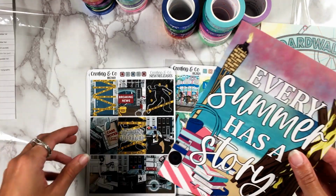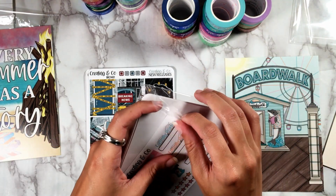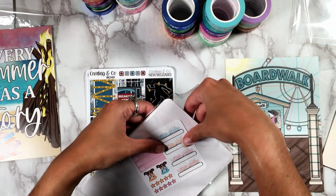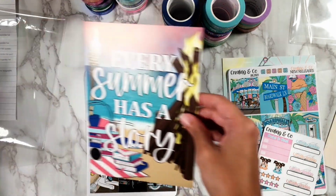So we got some orders from Creating&Co here. One of these is a sub, and I did unsub. I used to be subbed and I unsubbed, but I will still buy the kits a la carte if I like them, which I did this time.